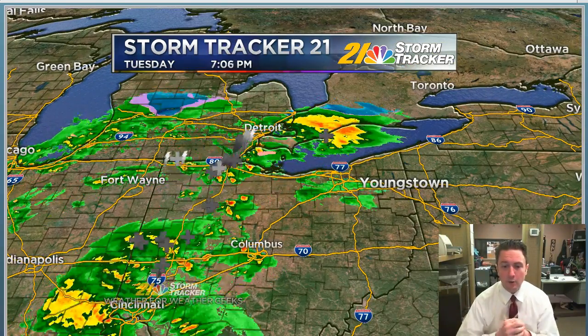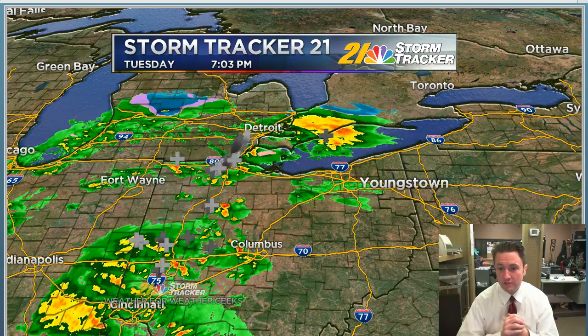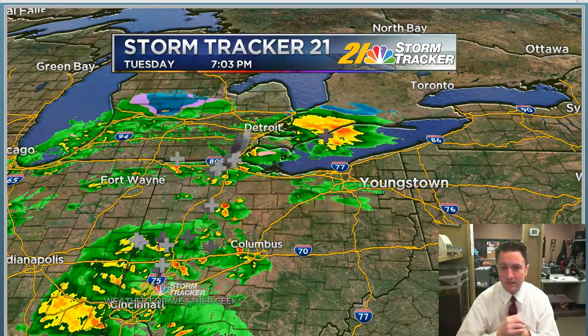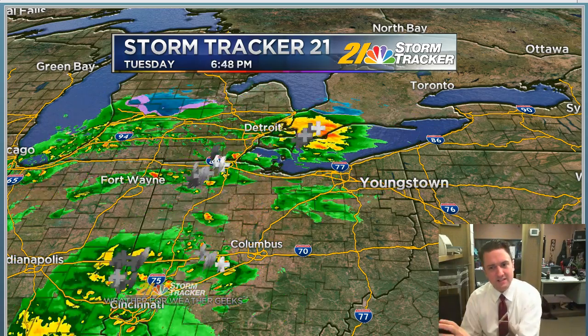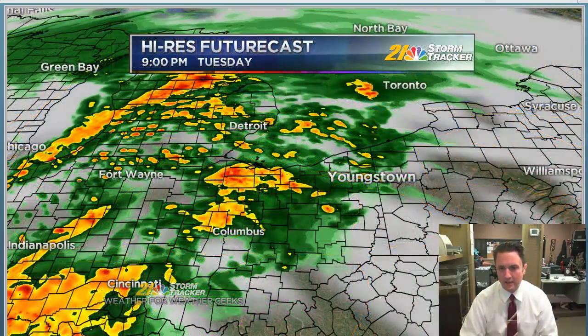No severe weather up here, but we have had thunderstorms in parts of northwest, central, and southwest Ohio. Notice the lightning strikes here on the last hour loop of Storm Tracker 21. Now the atmosphere is more unstable out west of I-71 than it is east of I-71. But I'm not going to rule out that we hear some thunder tonight. It's a possibility, but not concerned about any severe weather.